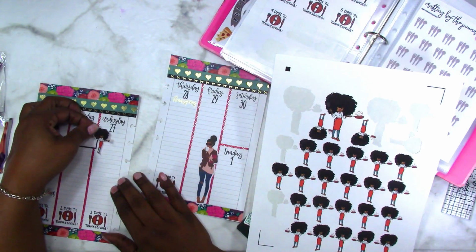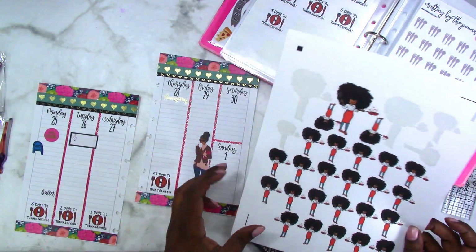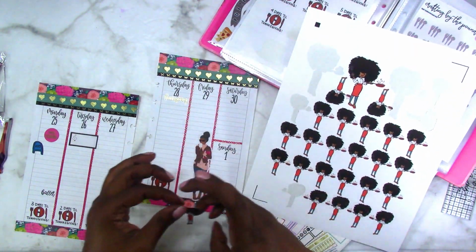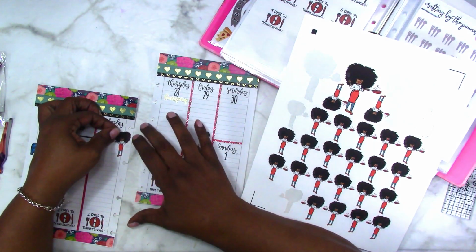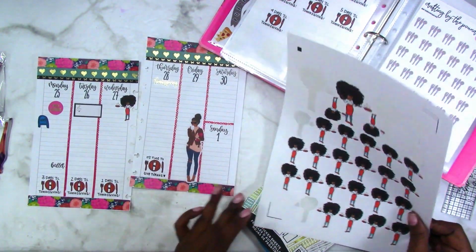Do I wanna use her or do I need the one that's facing the other way? See, I always do that. Pull up the wrong sticker. There we go. Yep, that way I can put her more in the margin. So Wednesday we'll be cooking.